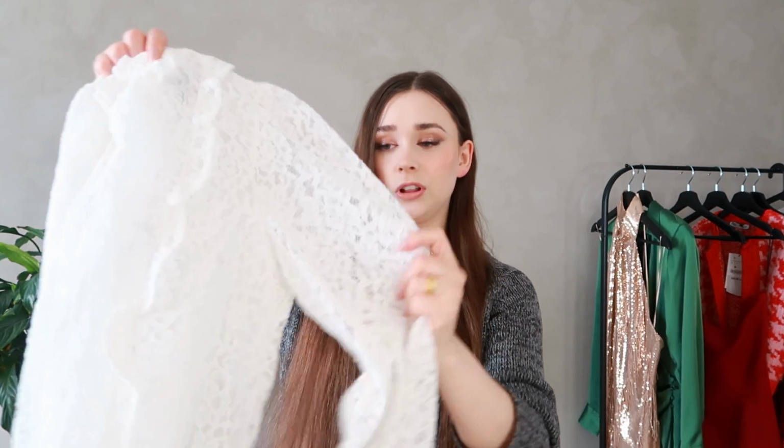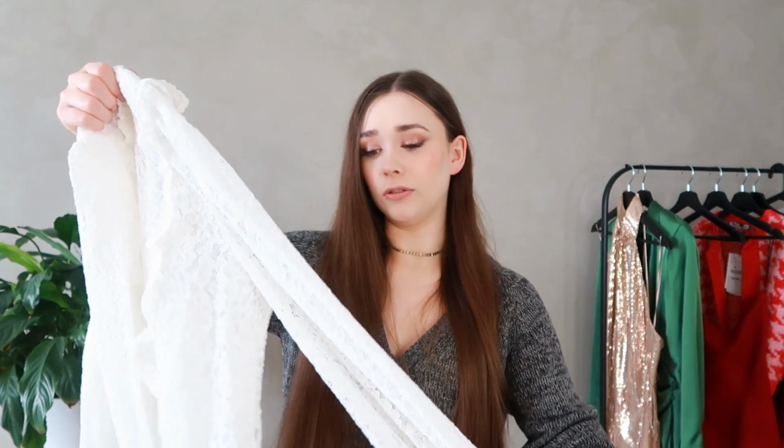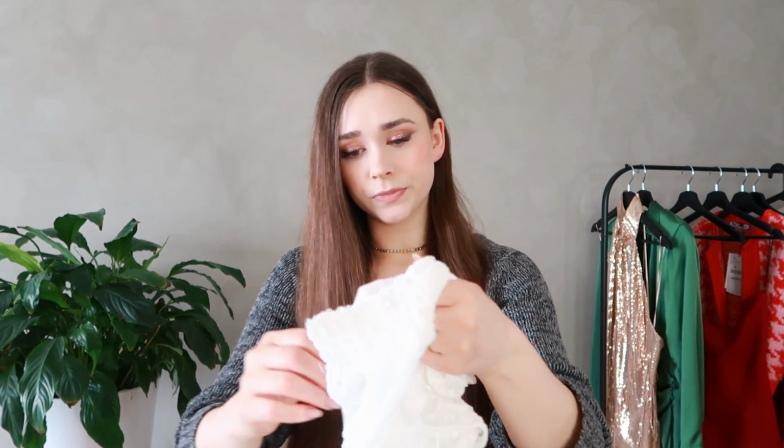The top I wanted to pair with this skirt is this beautiful white lacy type of top. It has kind of this material under in the front, so it's supposed to give a little bit more coverage, but you can obviously see my hand through there. Before I forget, I got this in a size small.